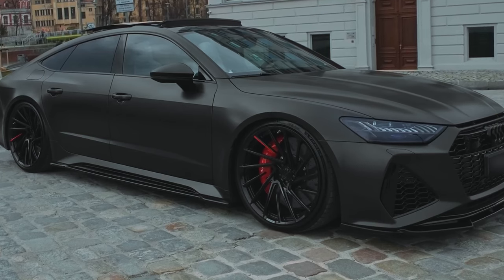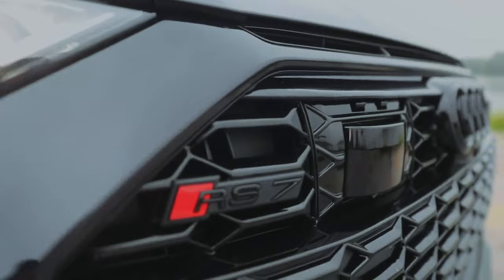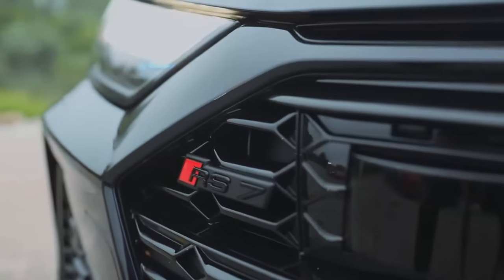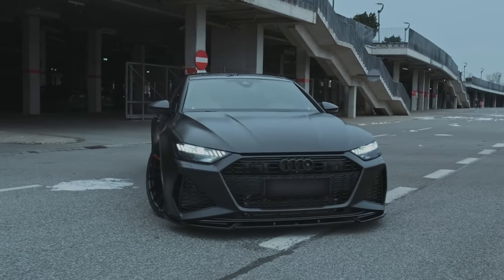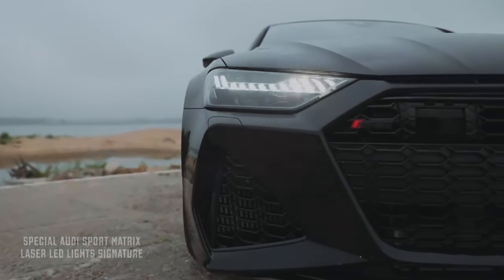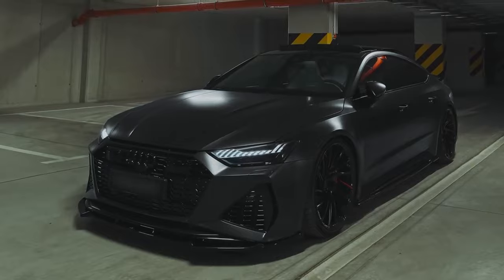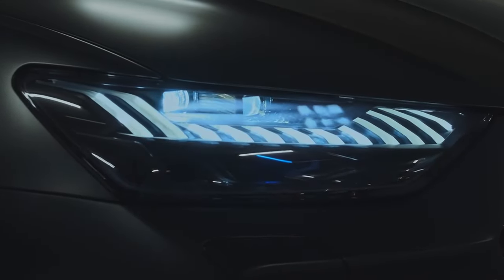And at the front, you got a new RS bumper, and it is pretty blooming aggressive. Big vents, big scoops. Look at the bottom, the splitter. You've got a black honeycomb grille as well. There's none of that kind of metallic effect on there like the normal A7. Also, the RS7 gets the upgraded matrix LED headlamps, so you don't dazzle other drivers, and they do a cool little dance when you turn the car off and on. The overall theme of this car is that it just looks pretty.